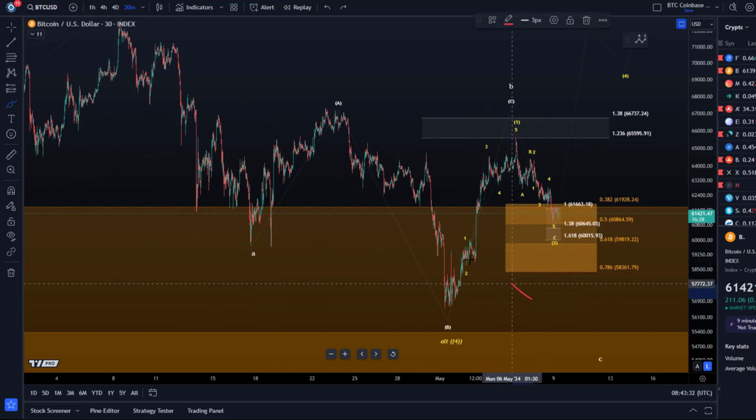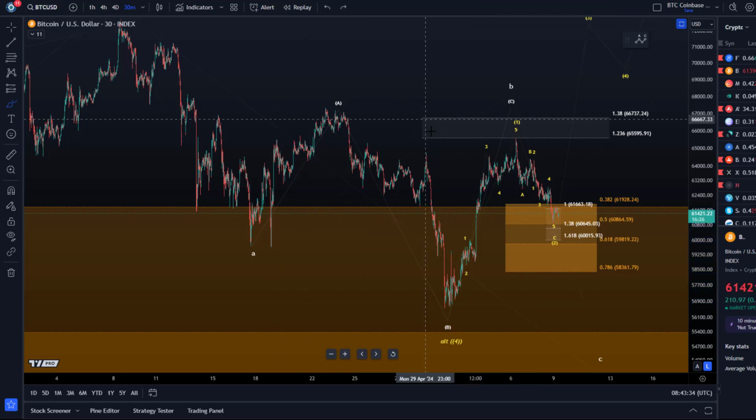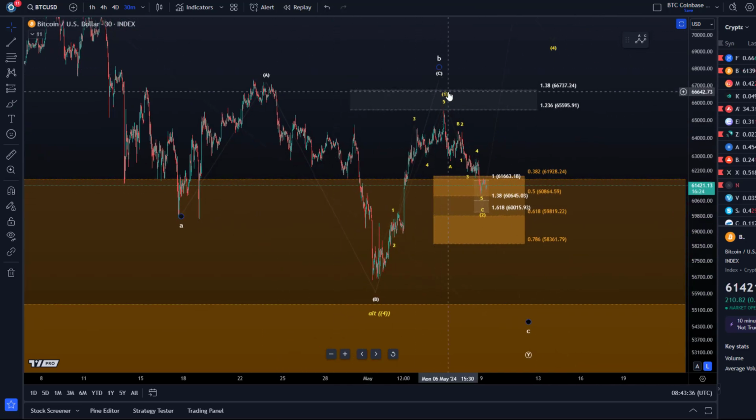So what happens if we break below support? Well, we are likely then in the white scenario in which we had a B wave top. And from here we could break down into the region around about 54K maybe. Then we are also still in the larger support area, but the market has failed to generate a local reversal here. Very difficult market at the moment.